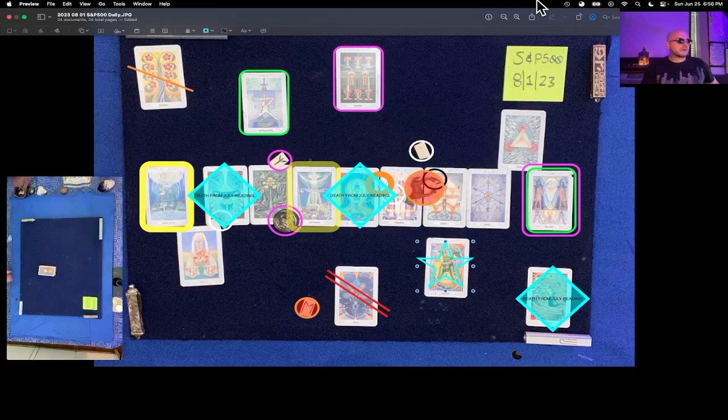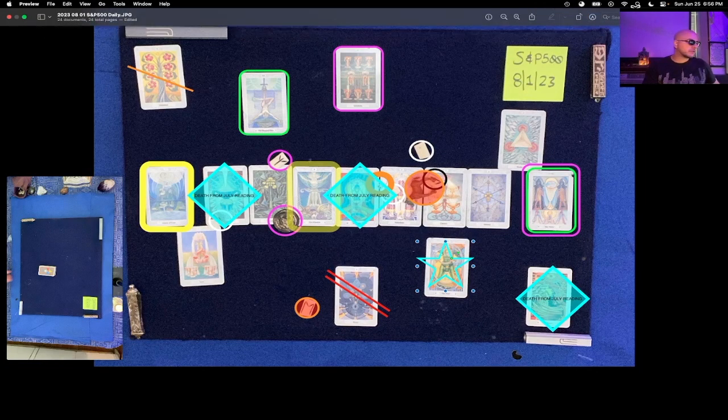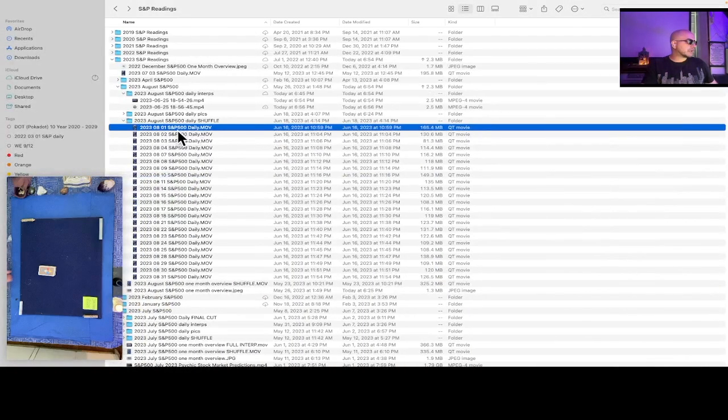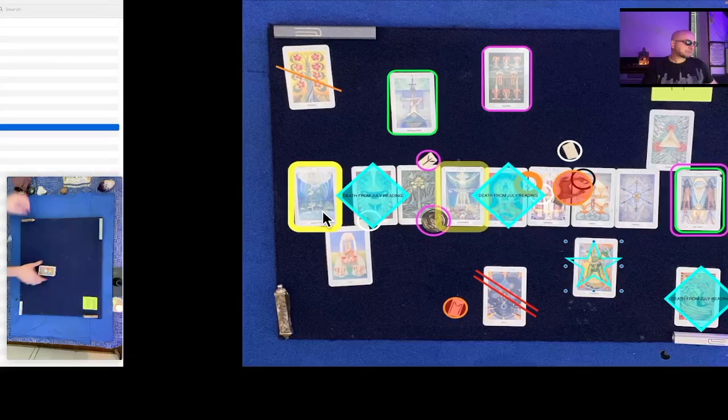This is the S&P 500 one-day reading for August 1st, 2023. It's currently June 25th, 2023, 6:56 p.m. Eastern Time. The shuffle file for this reading was created on June 16th, 2023 at 10:59 p.m. Eastern Time. That's this video right here.